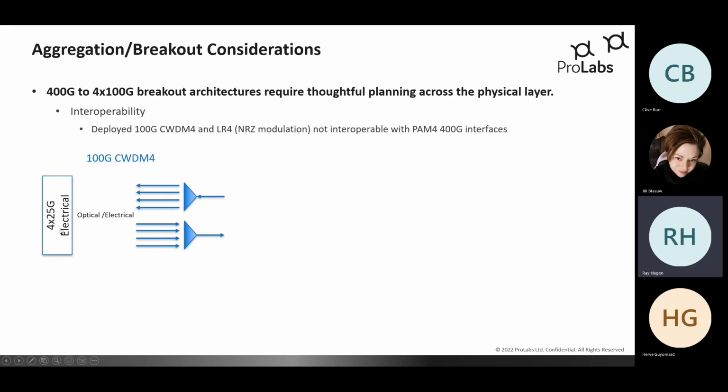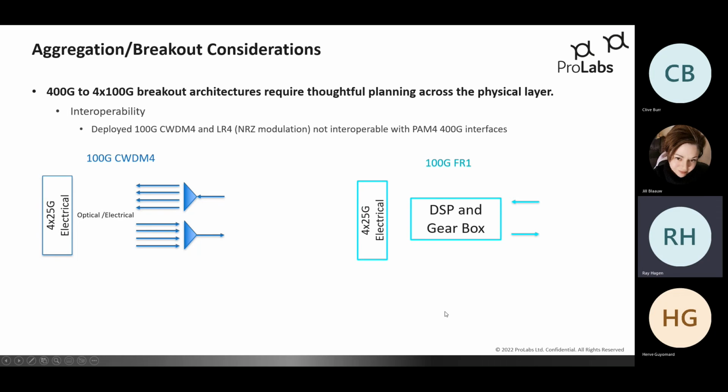They're presented to the switch as a 4x25 gig electrical interface. So that's how a 100 gig CWDM4 works. Now, the CWDM4 is a 2 kilometer optic. Now as we move to this 400 gig world, it requires a PAM4 modulated single lambda transceiver for that 100 gig option. The next equivalent there is going to be a 2 kilometer FR1 transceiver.